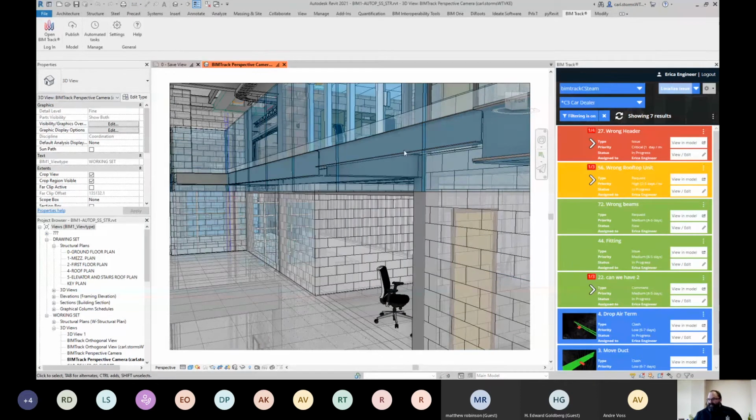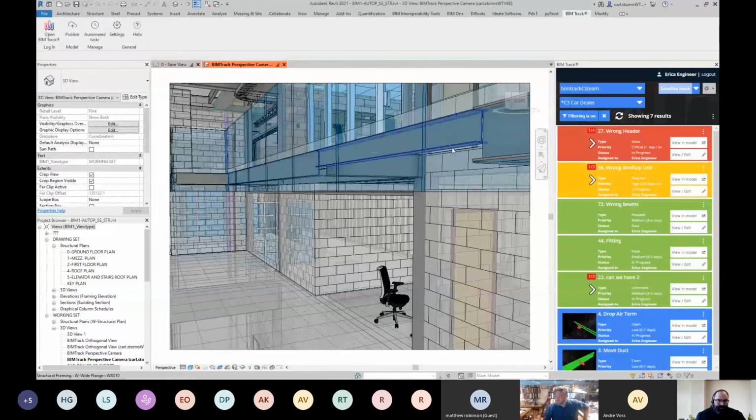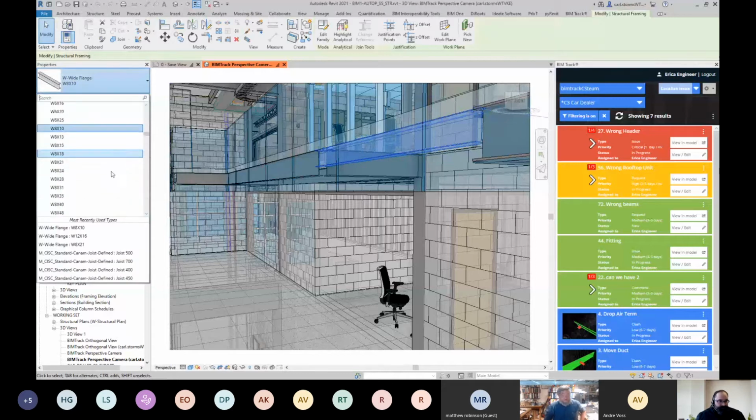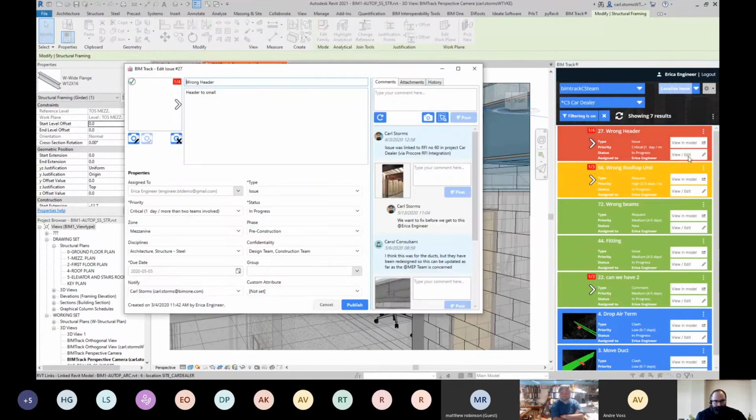But I know that that's the wrong size header, so I'm going to go ahead and fix it. So I select on this beam, and I see that it's a 12 by 16. So then I go ahead and select on this beam and I can change it. So now I just fix it. I'm just going to action the item. I didn't have to leave or do anything like that. I go ahead and select it and it changes it. I've fixed that issue.